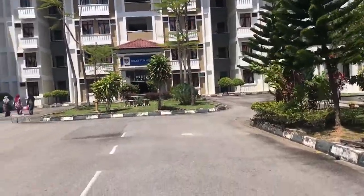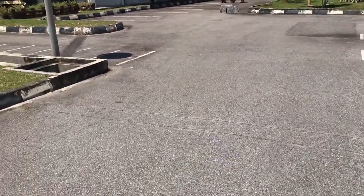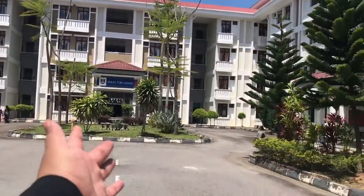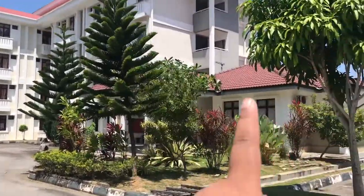So let me show you around. Okay, this is what it looks like. Sha, can you hold it for me? So this is what it looks like. This is the mini garden. And that is the warden house. Okay, so right now kita orang dekat masjid. See Masjid Al-Hikmah. So this is the masjid.